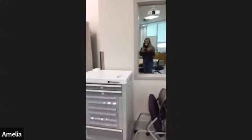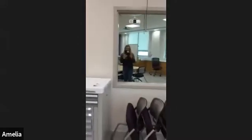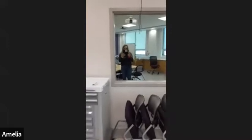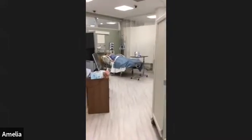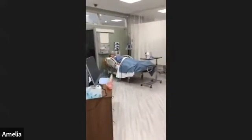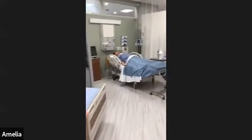So it's a one-way glass. So our professors will actually stand behind that glass and they will watch us as we go through our simulations, kind of assessing our knowledge and making sure that we're doing things the right and safe way.